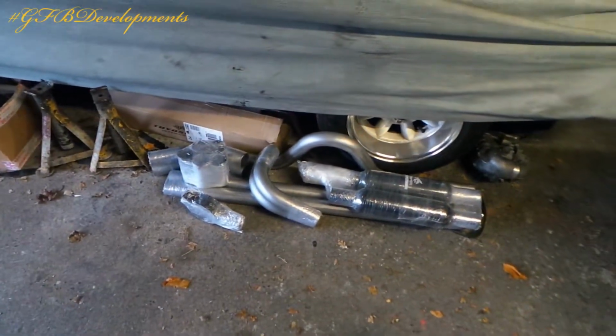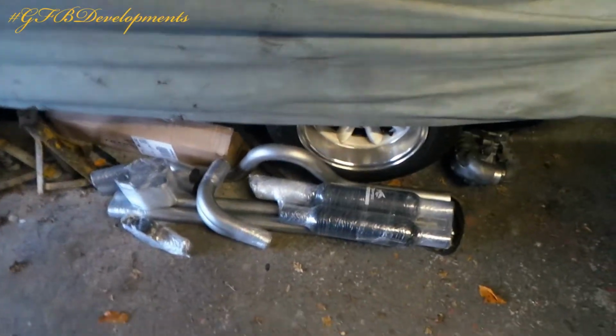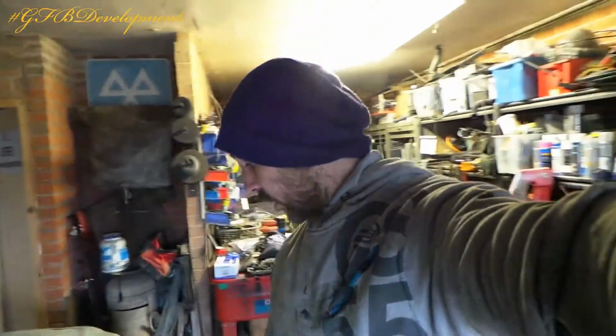Plus it's just easy to MIG weld and it will do the job for years and years, and when I get bored of it, I'll just change it over to something else, or it'll get put onto a different car, you know what I mean. It's just the cost really. It's far cheaper to go with that for me anyway. It will do the job.